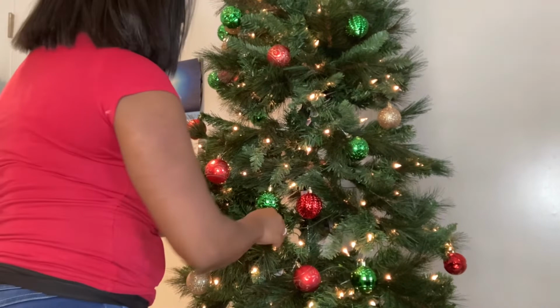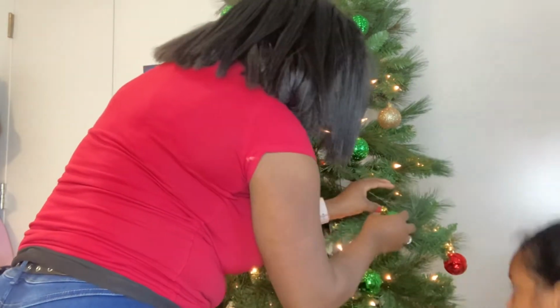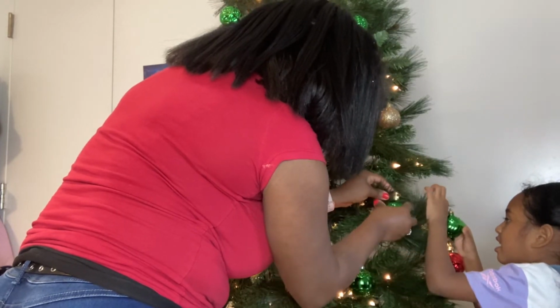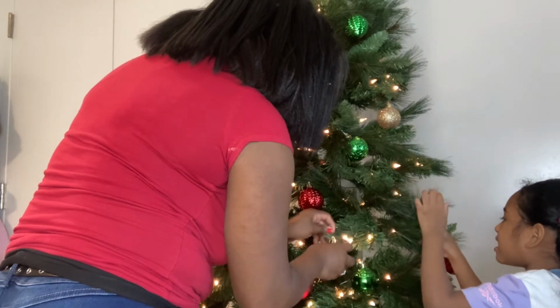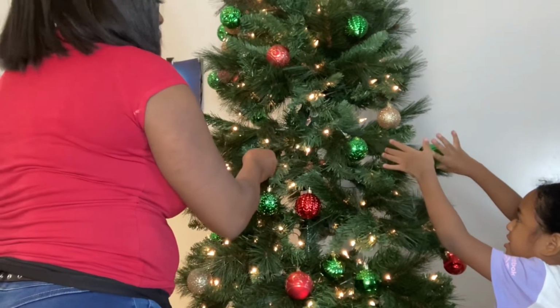Some other part. Alright guys. Can it push in? It doesn't have the little part, the hook. So just Mama, you got that one? Come on. Yes. So that it can stay up here.